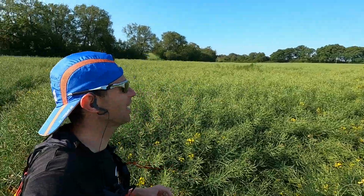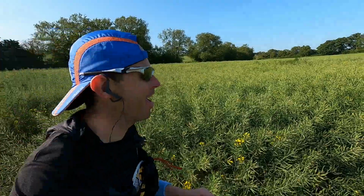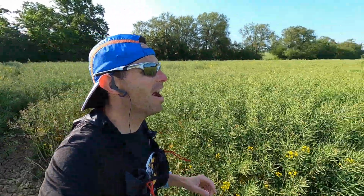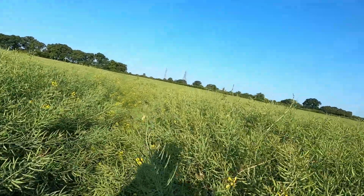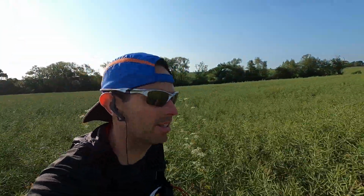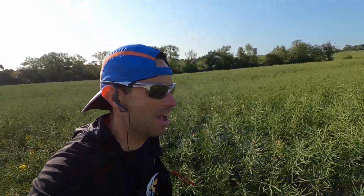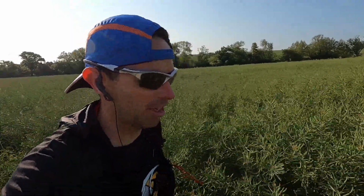Here we go, here's our first minor challenge. There's the footpath. It's a bit overgrown by rapeseed, so I'll do my best to get through. This is hard work. It's thick, and considering I'm only at my first mile, I already feel like my legs are getting a bit of a workout having to push through this. Not an ideal start.